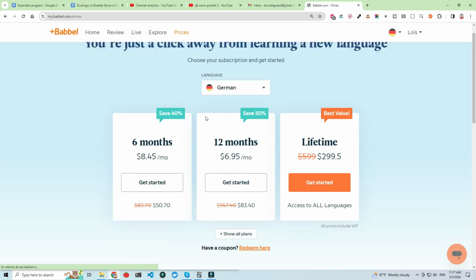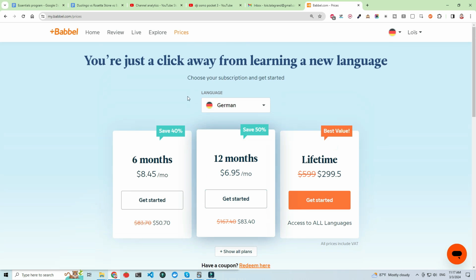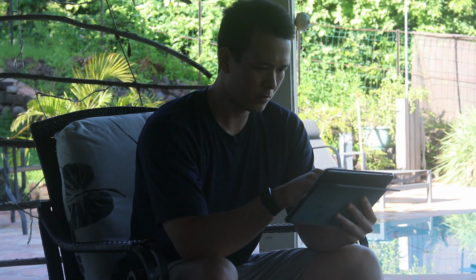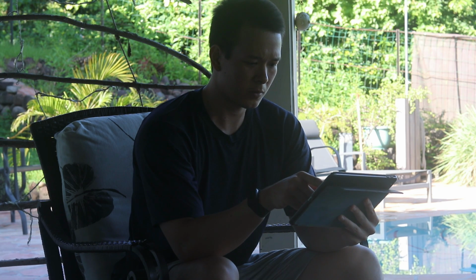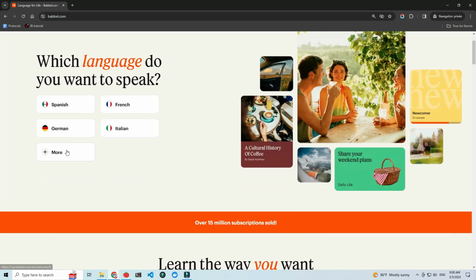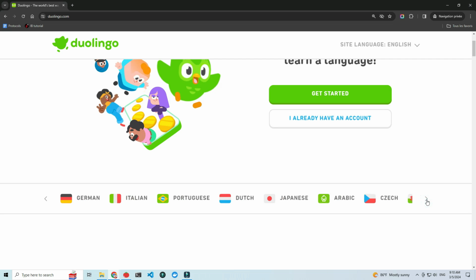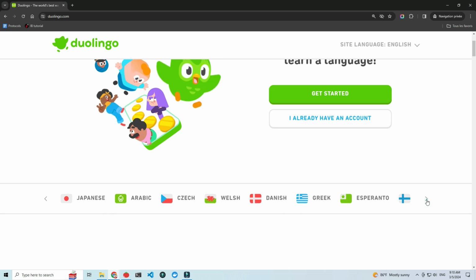Now, some of the cons I've been able to observe with Babbel: there is a subscription fee, so it's a paid app, like Rosetta Stone. Unlike Duolingo, Duolingo has an extensive free plan, but Babbel does not have that. So the limited free trial makes it very challenging to fully assess the app's suitability before actually committing and buying a subscription. Also, another thing I would like to mention is that there are fewer languages with Babbel, compared with Duolingo, for example. So you're not going to have a lot of the Asian languages, Chinese, Japanese, and Korean.